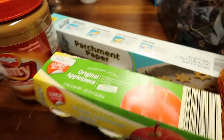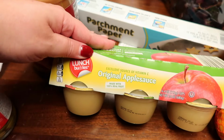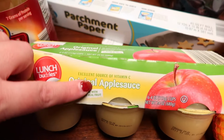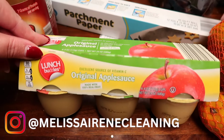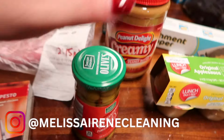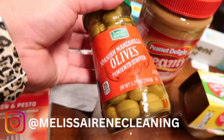Just some random things. Parchment paper, applesauce. This is the Aldi's version of applesauce. My son and husband love applesauce, so I get this for them. They actually enjoy this brand, the Aldi's version, more than the name brand. So fun fact, and it's a lot cheaper. Some peanut butter. Green olives. I got these as a treat to myself. I love these. I cannot be the only one.